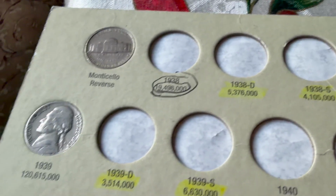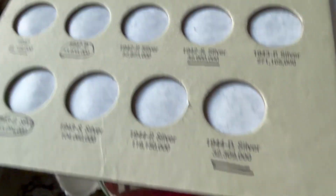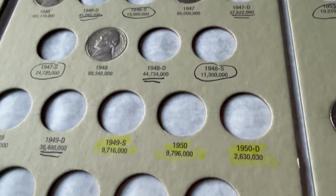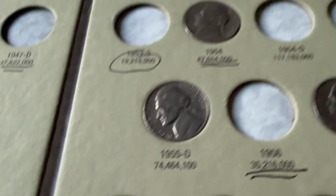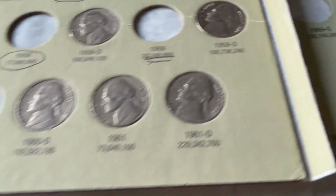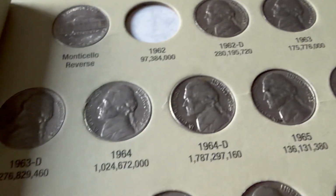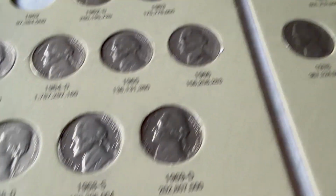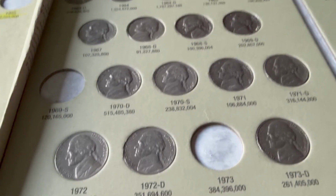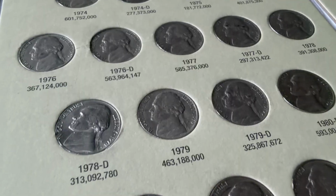Alright, here, let's look at the albums. I think we did pretty well here. I don't think we did terribly. And we have a good amount of slots actually in the 40s, as well as in the mid to late 50s, of course. Then up at the early 60s, I plugged in the nicest reverse I could find. And then we kept going throughout the 60s and the 70s until we're missing a few of the Phillies and the 69S. Other than that, we're actually pretty much almost full.